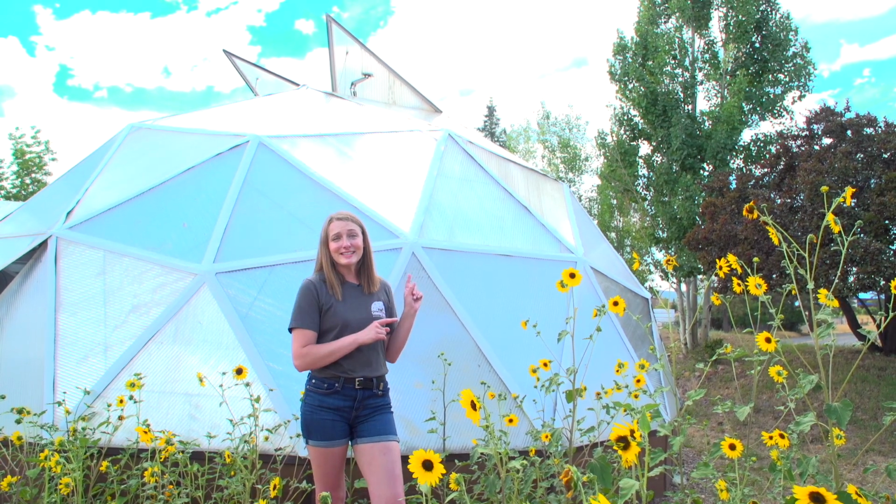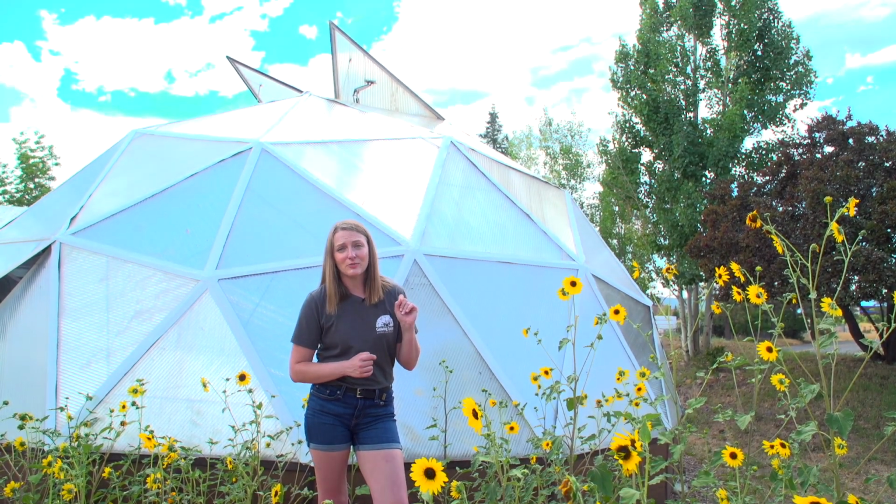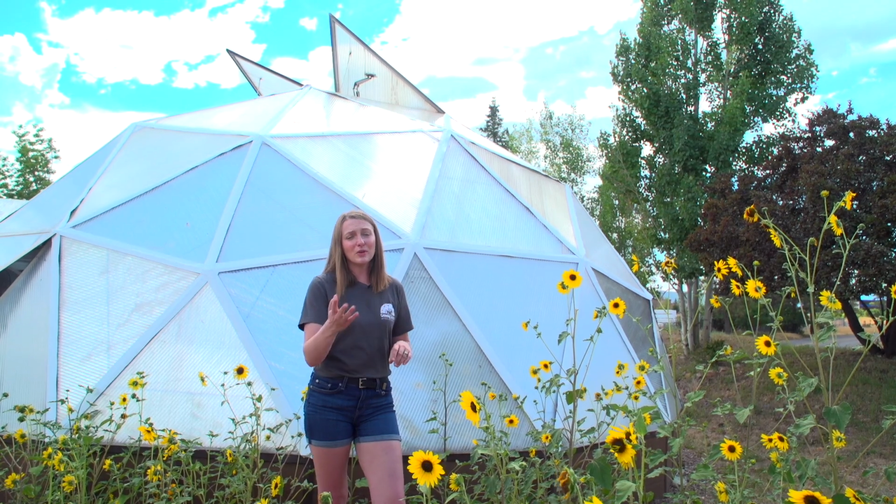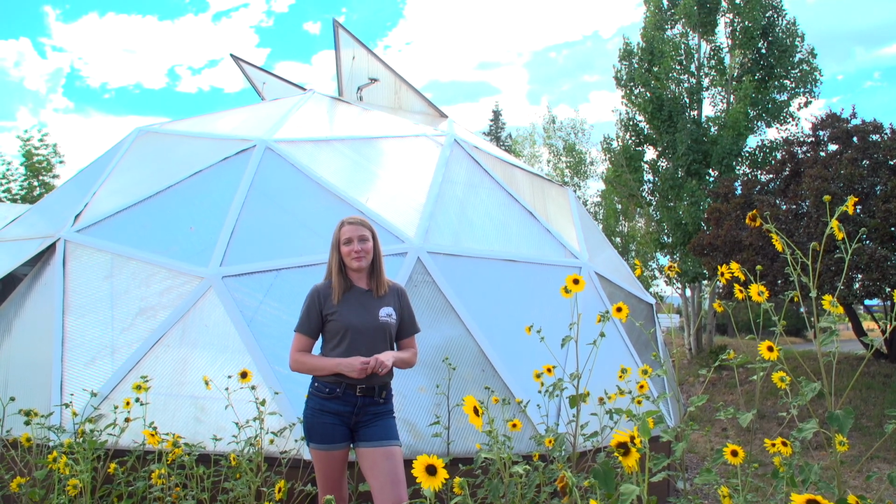Quick note, this tape is not standard for our growing dome kits. This is a tape we were testing for research and development purposes, but your dome will come with a clear aircraft tape.